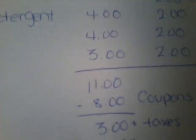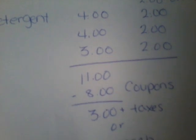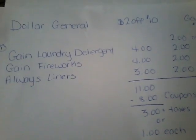So your total is going to come to $11. You have $8 in coupons. So your total will be $3 plus tax, or $1 each, which is a super great deal for Gain laundry detergent.